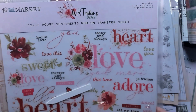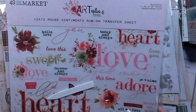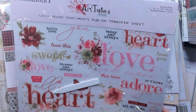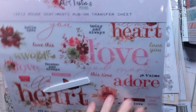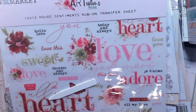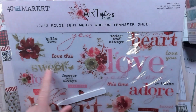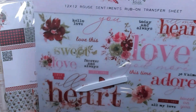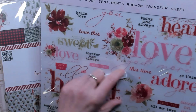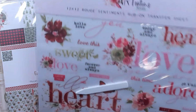Alright, we have the 12 by 12 Rouge sentiments that are the rub-ons. There's 1 sheet in here, and these are great. Like if you're doing a scrapbook layout and you needed one of those big sentiments on there, or this could actually take up quite a bit of real estate on the front of a card, and that would be cool. Like you could do a mini slimline or a slimline with this. And the colors are great.